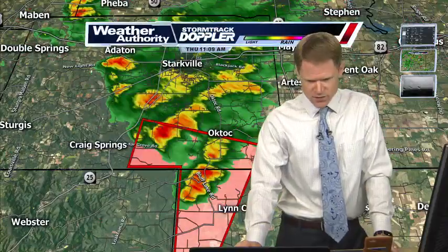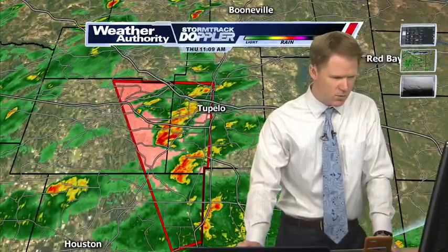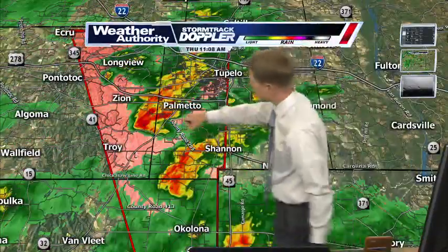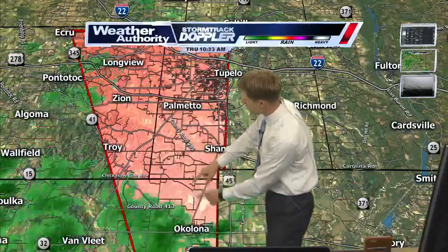Coming northward on our thunderstorms here, National Weather Service thinking the same things we are, by the way, that these storms have well-developed circulations. You can't argue with that. On Storm Track Doppler radar, there are at least 2 spots here, 2 very well-developed circulations. One to the south and west of Palmetto near the Natchez Trace Parkway, another one to the west of Shannon.